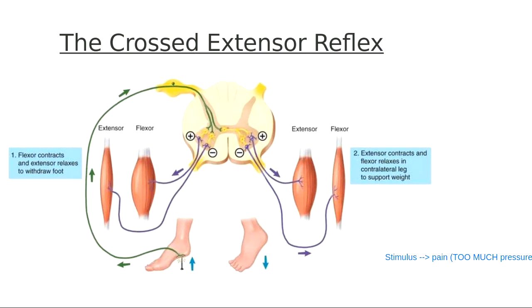When we talk about the crossed extensor reflex, let's describe it. So, crossed extensor reflex, cranial or spinal reflex. What can we tell from our picture here? Cranial or spinal reflex. Yep, this is another example of a spinal reflex. Absolutely. We got a spinal cord going on, right? So I see a spinal cord, it's a spinal reflex. When I look at this reflex, monosynaptic or polysynaptic?